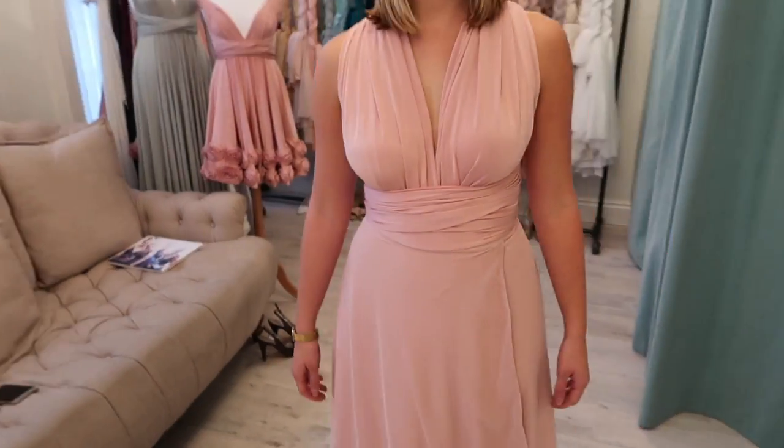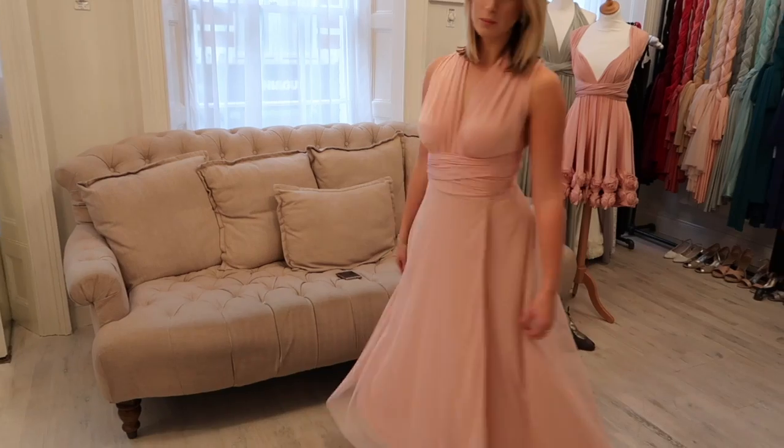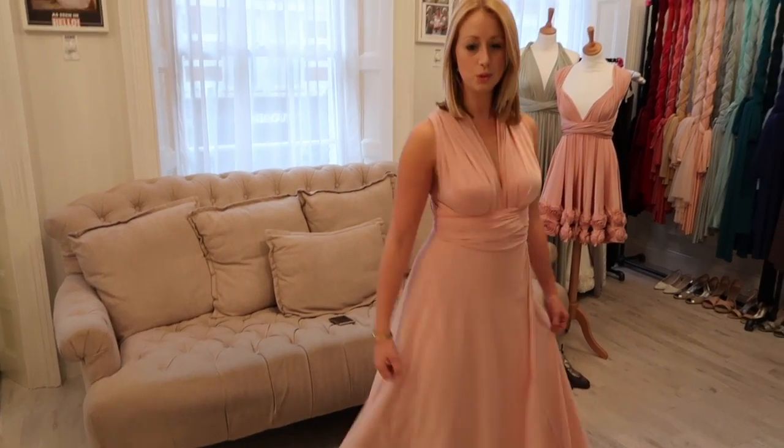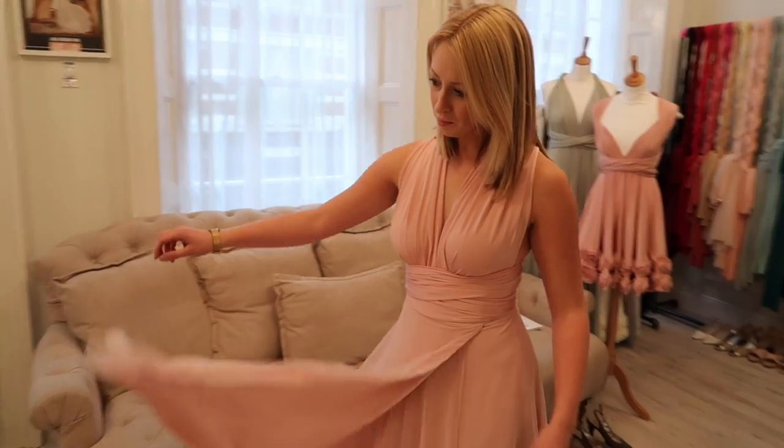So again, with the separates especially, you can create the signature TwoBirds look with the bodysuit and then the wrap skirt as well. But then the bodysuit is something that you can wear again later, girls' night, with a nice pair of jeans.